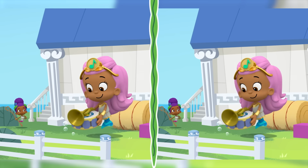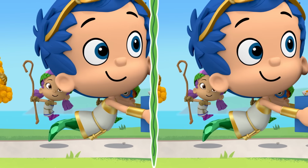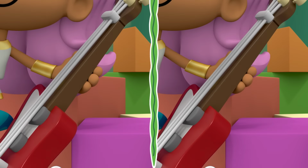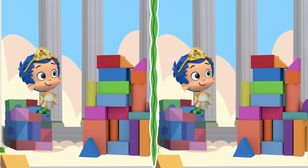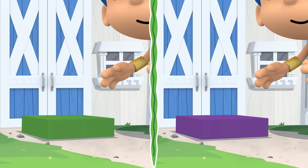Tidy up! Come on, everybody, tidy up! Everybody tidy up, tidy sweet, tidy clean, tidy up. Everybody, yeah, you know what I mean.